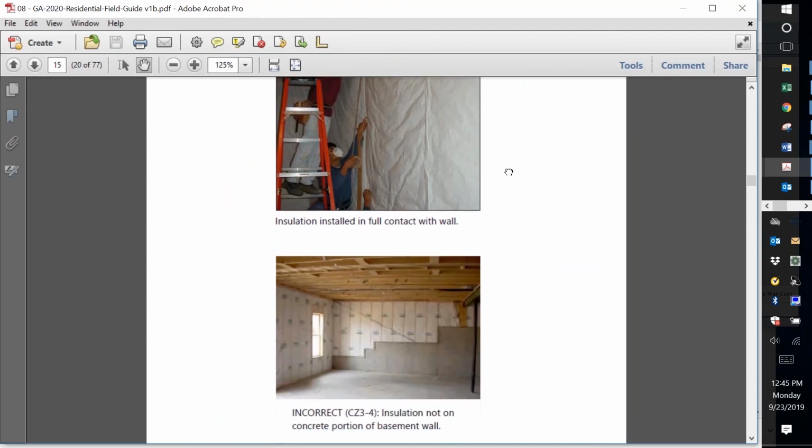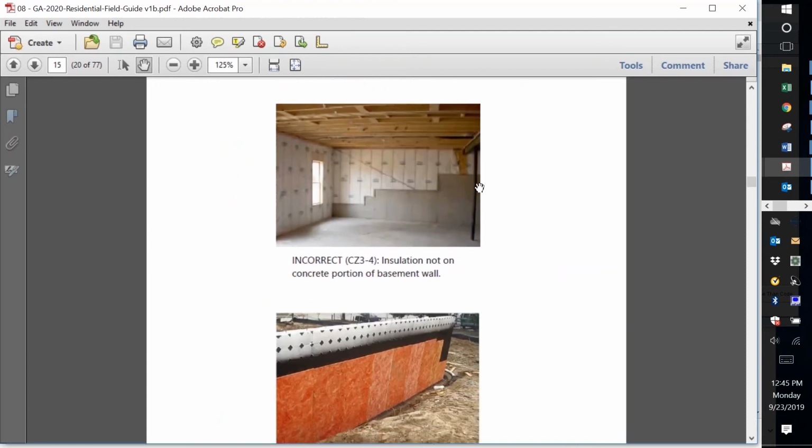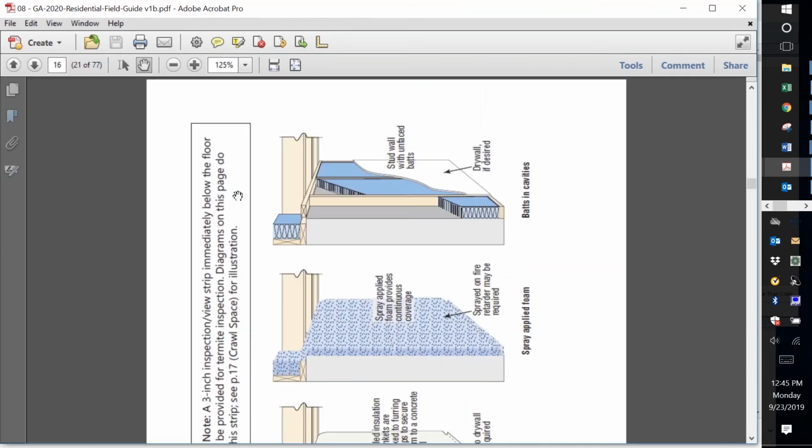So here's some examples of ways to do basement insulation. And again, if this is climate zone 3, that concrete has to be insulated. It can either be studded up against it or R5 continuous. Here's some more basements. Here's more basements.